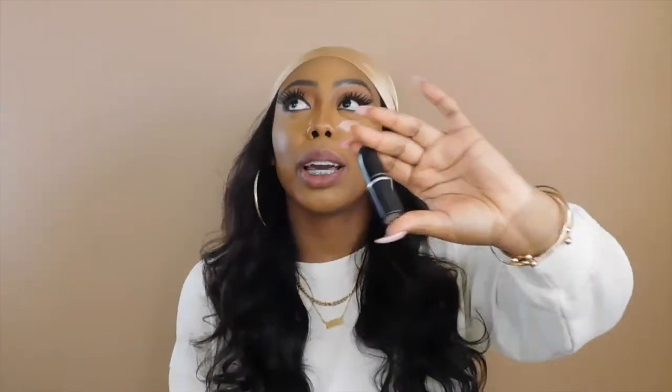Okay, I lied because I do have a red that I like just a little bit better than this one. But don't tell nobody because we all know who the real OG is. Okay, if you know what the real OG is, put it down in the comments. I'll wait. Okay, you right, girl. Ruby Woo.